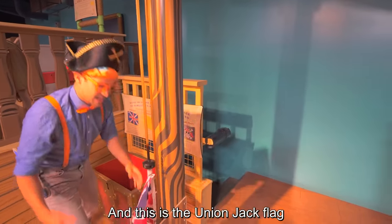Ooh, another sensory area. Oh, so this bucket gets changed out every single week. So the time that I was here, it's this. It has really soft feathers. Wow. And it has, interesting, these foam pieces that are different shapes, and different colors. And it feels so good! Whoa!